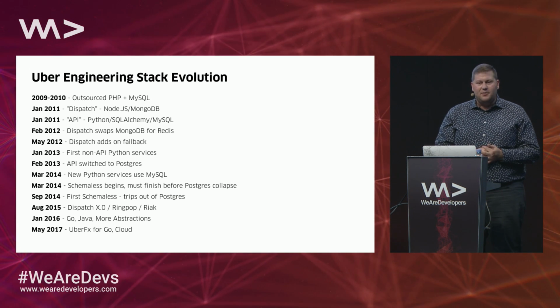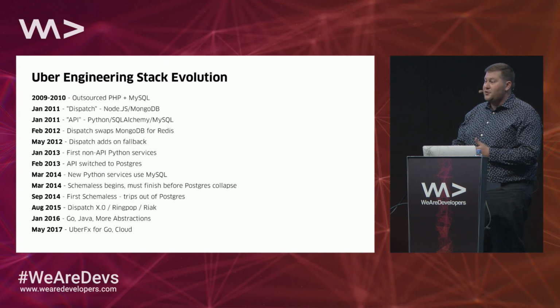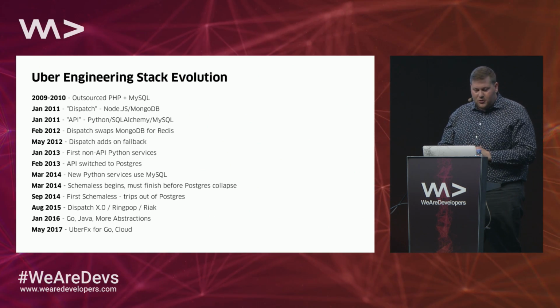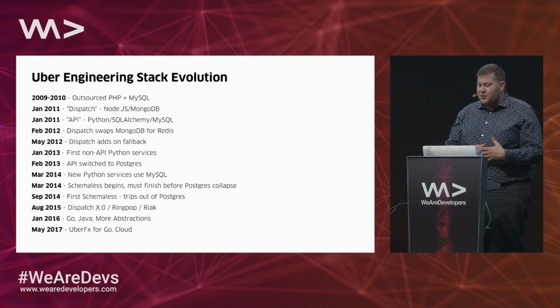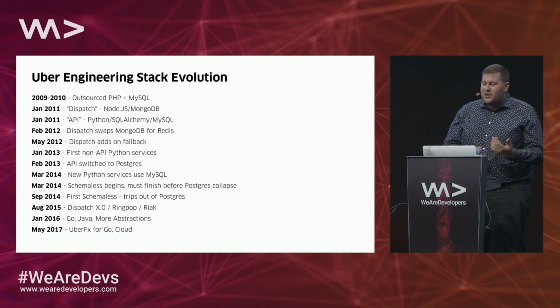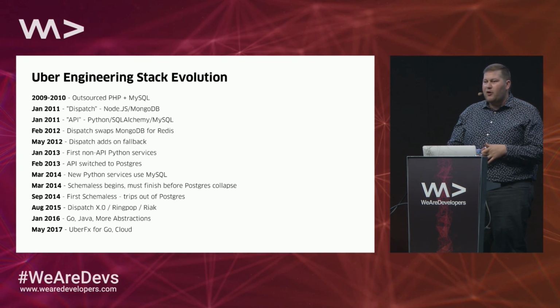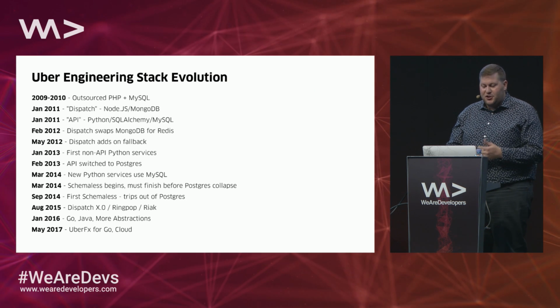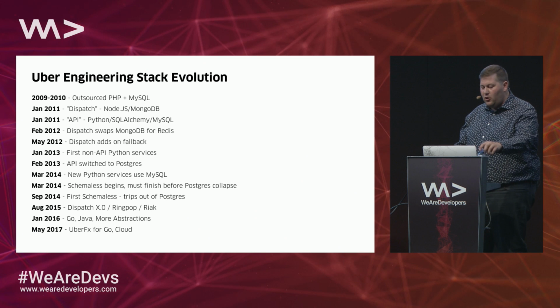At some point, we started to max out the ability to store all of our data in a single database, regardless of the shards. And so we had to implement our own solution on top of MySQL that we call schemaless. And then over time, we've started to break these services down to smaller and smaller components and migrate away from Node to Go and Java. And so this is an engineering timeline of how the Uber stack evolved.